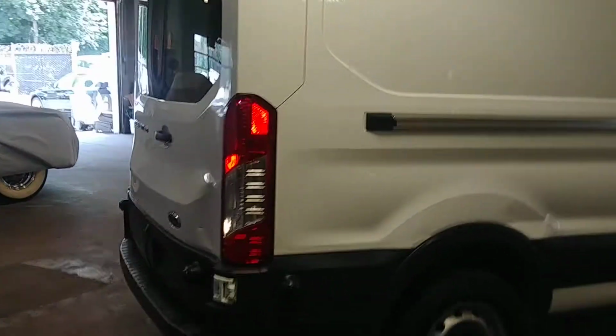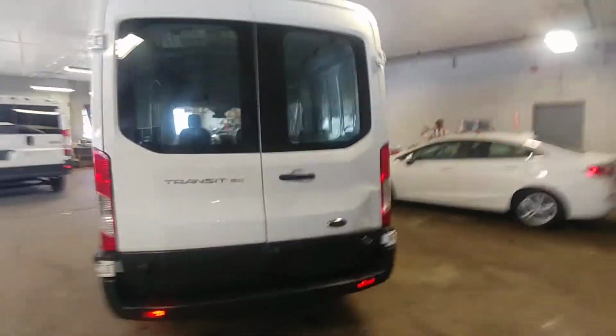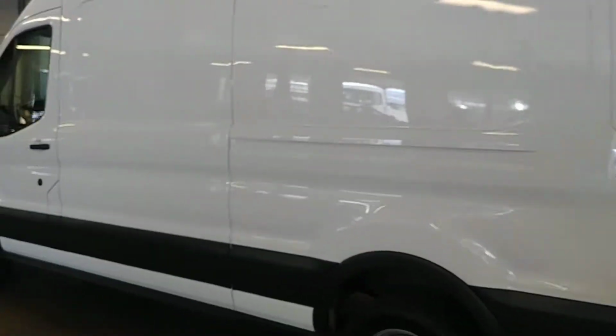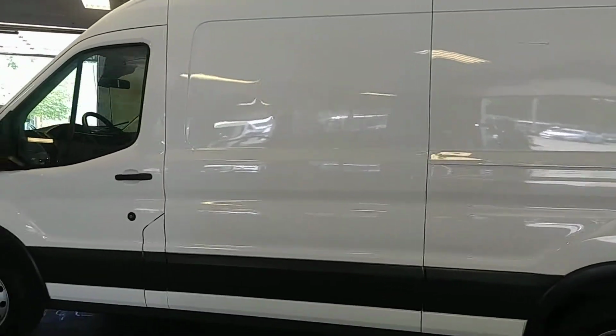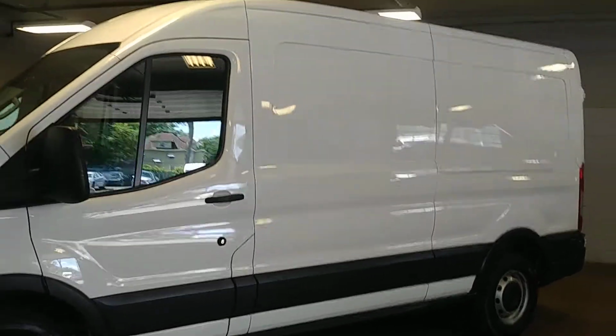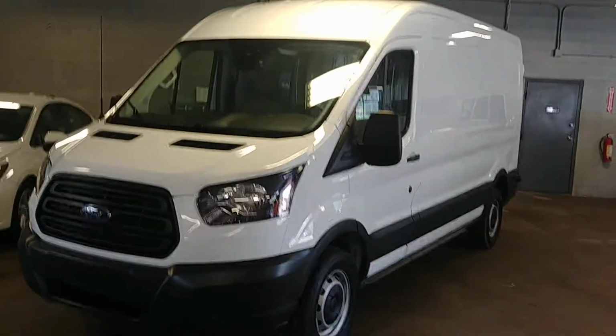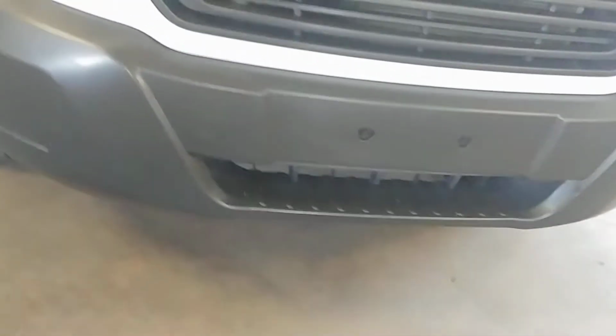2017 Ford Transit. It is the T-150 mid-roof long wheelbase with 14,000 miles. Beautiful white, gray vinyl interior, power windows, power door locks, mirrors, backup camera, super nice, and best of all, minimum damage. Check out your front bumper.